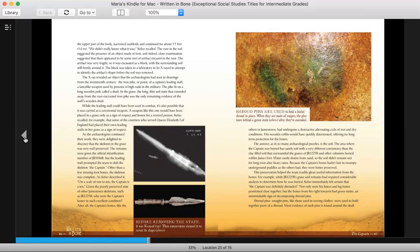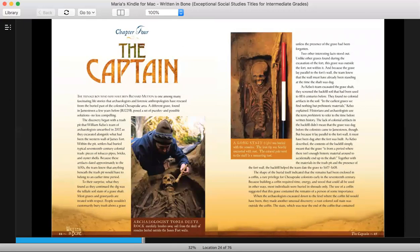Let's just go back a moment. On page 44, archaeologist Tanya Dietz Rock carefully brushes away soil from the skull of remains buried outside James Fort walls. In the picture on page 45, the caption says, "A long staff that you could kind of see here on the right was buried with the remains. The iron tip was heavily encrusted with rust. The colored pole next to the staff is a measuring tool."